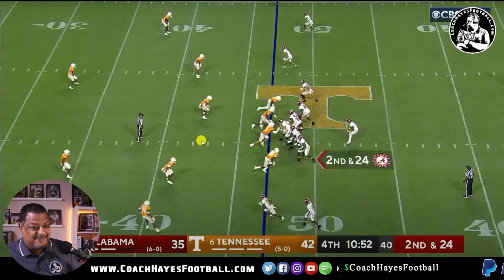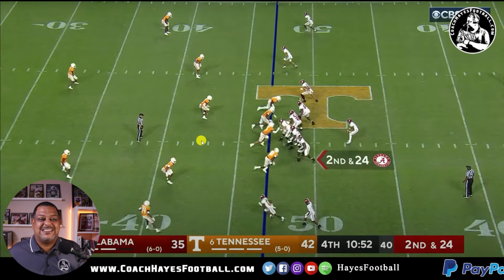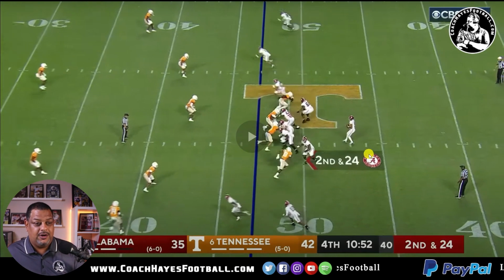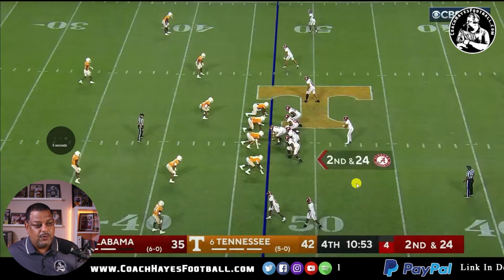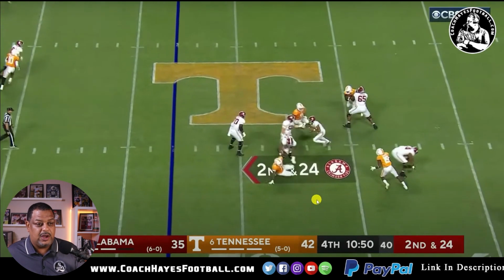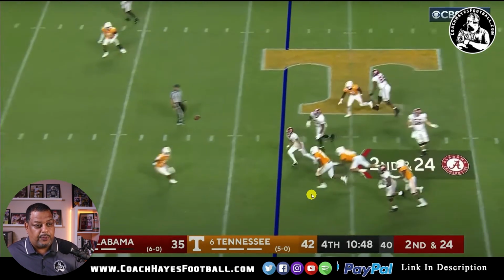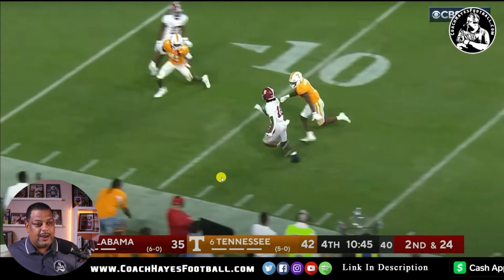All right. Tennessee is up 42-35, 2nd and 24. Look at this deal, man. When I say like this guy right here, eyes are downfield all the time, and he knows where everybody belongs. Great pressure, but he knows where he's supposed to be, knows to throw the ball before the line of scrimmage, and they leave JoJo Earl wide open down here.